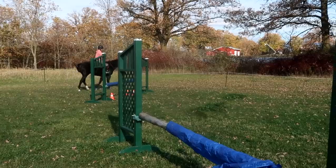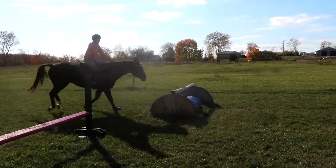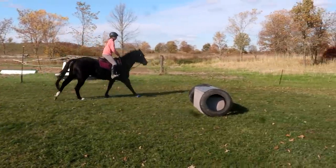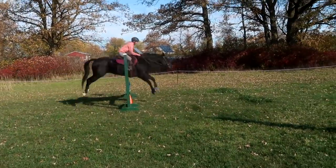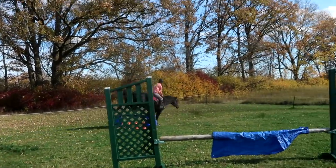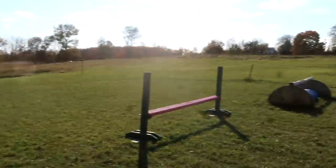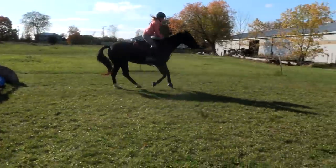Start with the forward. Start. One, two, three, four. Yes, go. Heels down, eyes up. Like a drill sergeant. One, two, three. Yes. One, two, three, four. Look up, go.